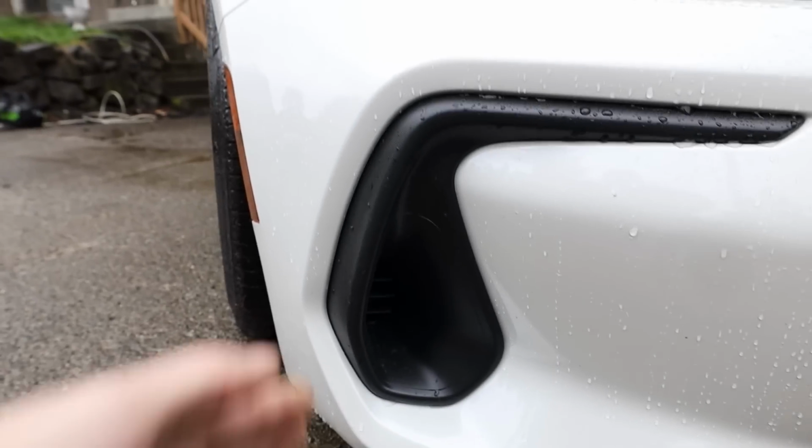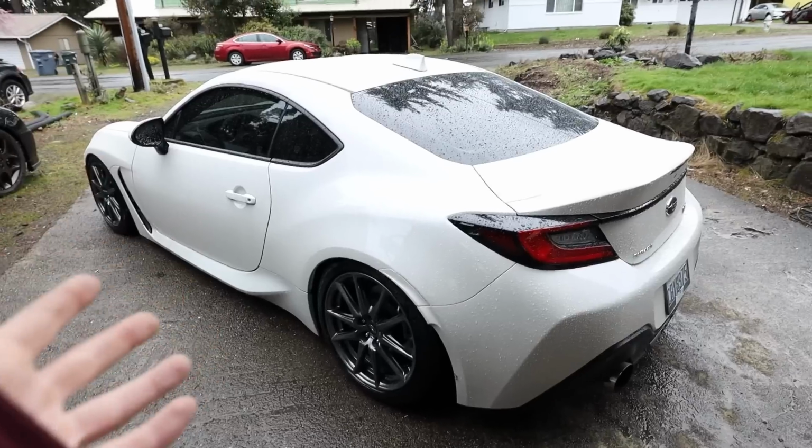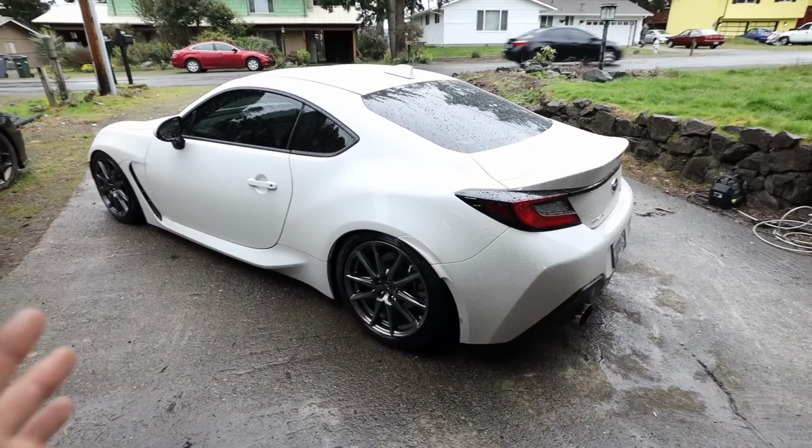Same with the front. They actually have functional vents that flow through and allow air to get into the wheel well. It's kind of cool. I do appreciate the fact that they did that. And like we said earlier, styling is totally subjective to what you prefer out of a car. For me, this has grown on me. I know some people still don't like it.